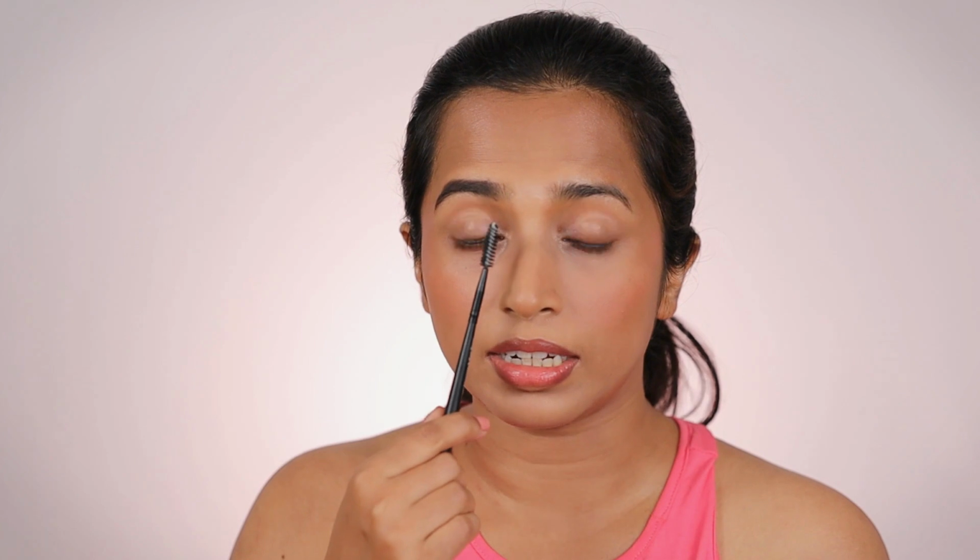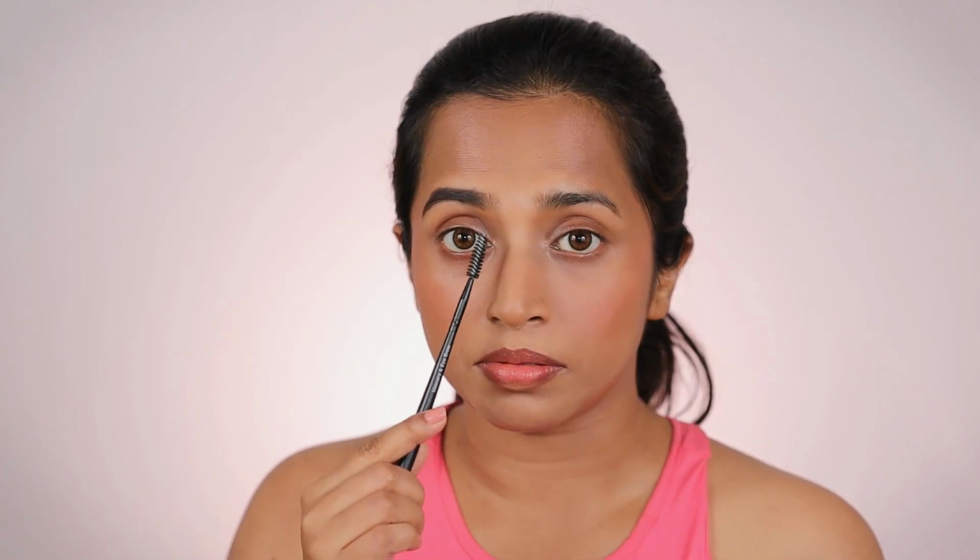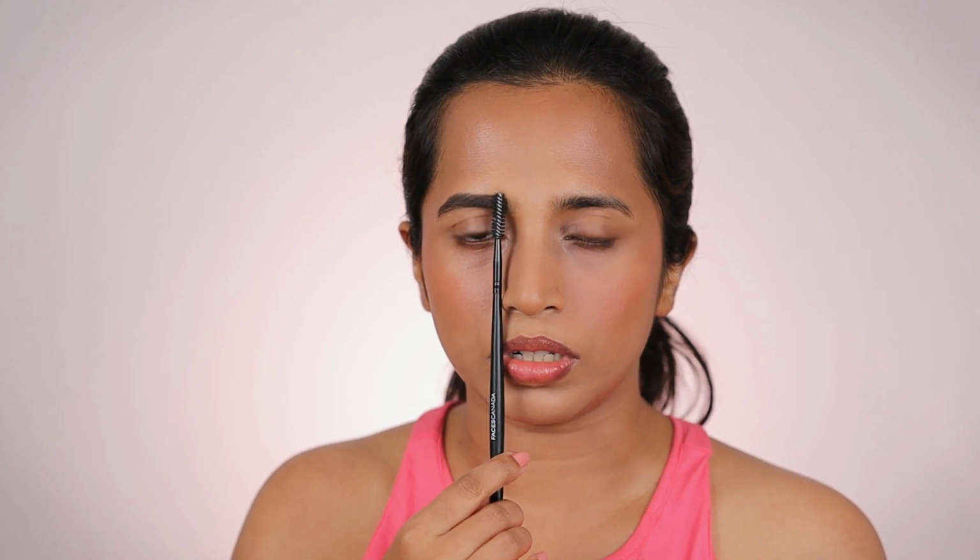Now the mistake I was doing for a very long time is that I was applying a good amount of product on the inner portion of my brow also, because I have some sparse area there too. Now your brow should actually start from the end of your nose, and my brows are a little more to the inner side than that, so the gap between my two brows is quite low compared to what it should be. So what I do now is that I don't fill the sparse area that much, so it looks light and the gap between my two brows appears a little more than what it is.